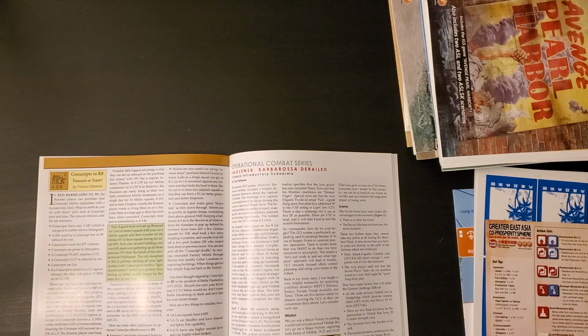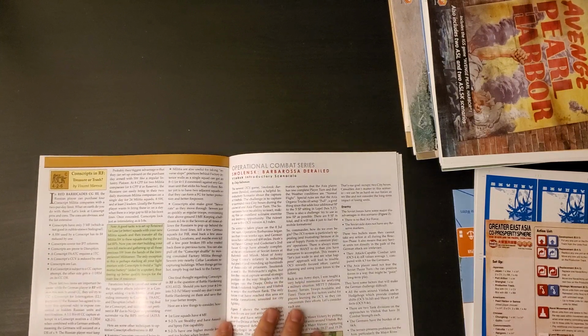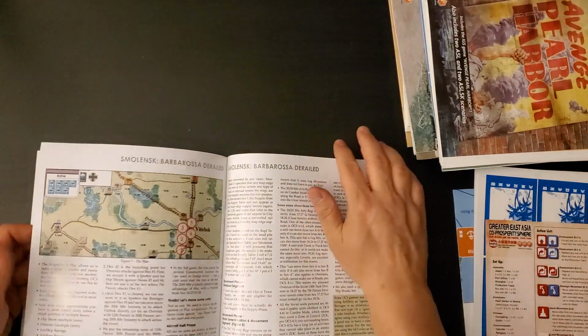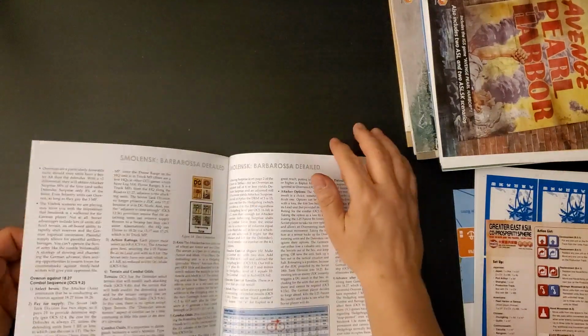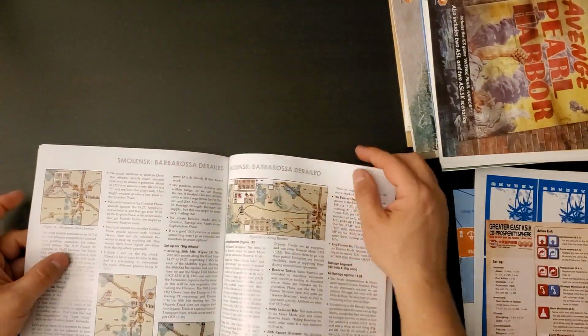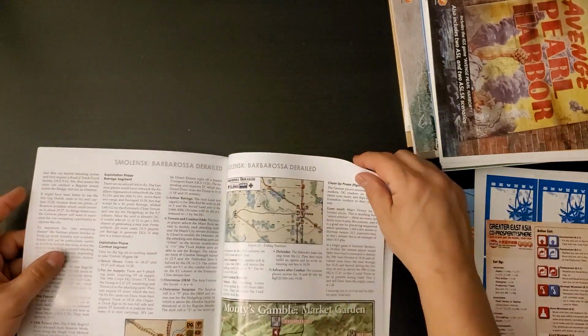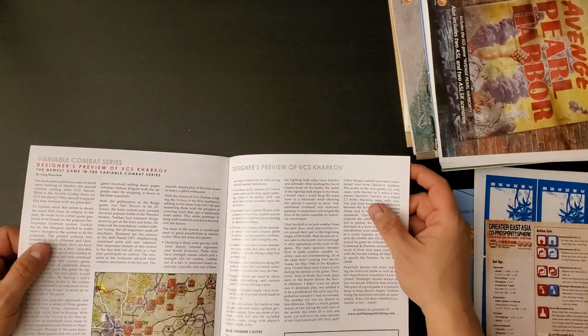But if you're looking for a not exactly newbie-friendly OCS game, especially if you're trying to teach it to yourself, it's not real big. It doesn't take that long to play. It's a very nice game and highlights all of the neat things that OCS does. Smolensk, Barbarossa Derailed. There's a big beefy article in here about it. Very happy to see this. This is another reason why I bought the magazine, because I bought Smolensk. And that was overdue, to be honest. There was simply foot dragging occurring.